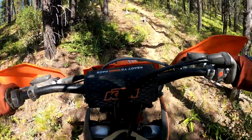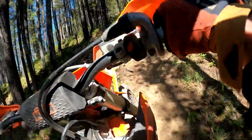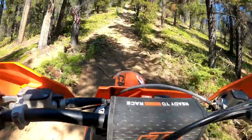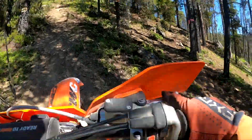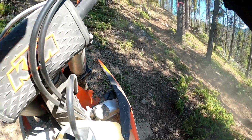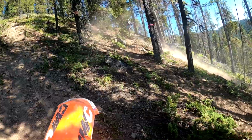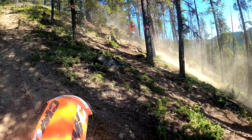Let's see, on this hill, I'm way too sloppy. In first, and I can't maintain traction with the body position. I keep revving through there. It goes through the RPM so fast. Nick did an awesome job. Jake did an awesome job.